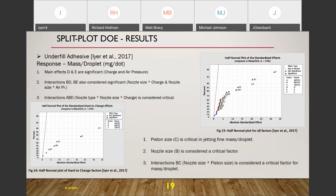So higher the pressure means more mass per droplet, and higher the charge means more mass per droplet as well. There are also some interactions of nozzle size with the piston stroke and nozzle size with air pressure that were observed. So those were some of the key conclusions, and some hard to change factors that also proved to be significant.